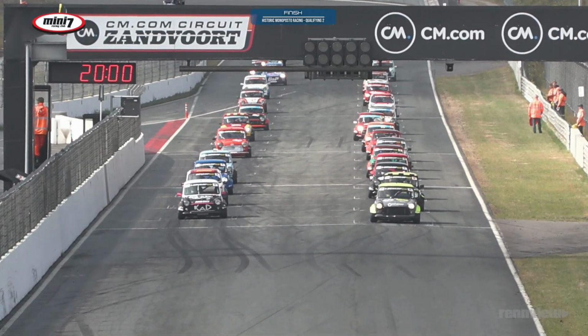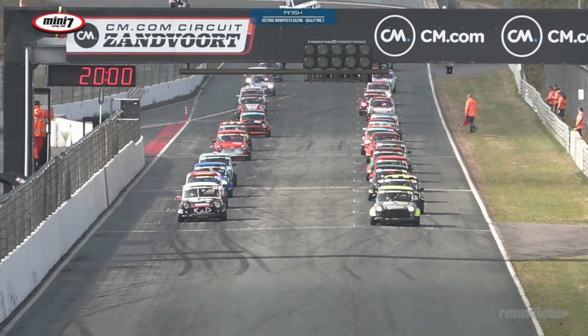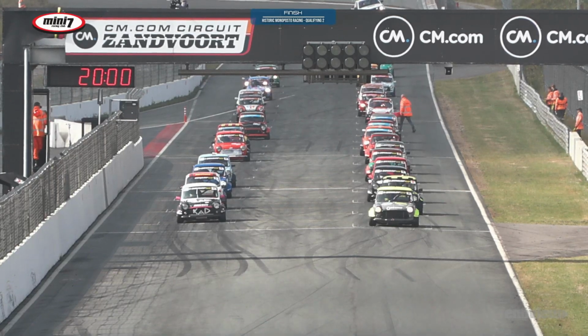So we've got all of the Libras and the Miglias lined up on the grid. We're just waiting for the final few 7s to come into position at the tail end of the field. 20 minutes are showing on the clock.